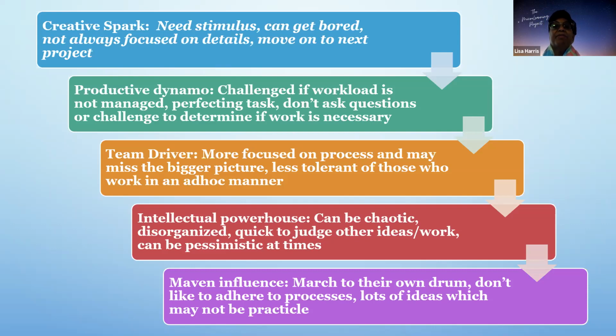In their productive dynamo, they love to be challenged. And if their workload is not managed perfectly, it's challenging to them. So you need to manage their workload. They tend not to ask a lot of questions, and they may not always challenge the work. And therefore they end up just driving through the work without really having a lot of thought around those tasks.